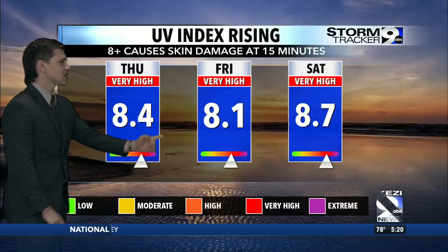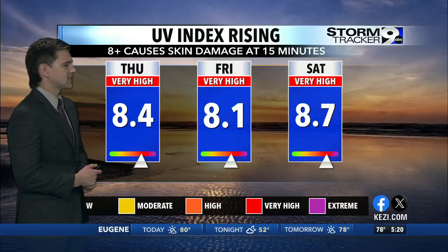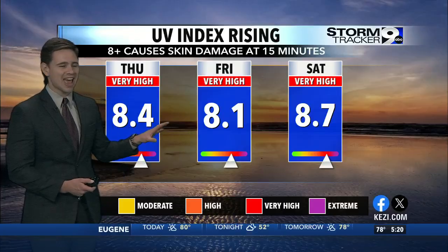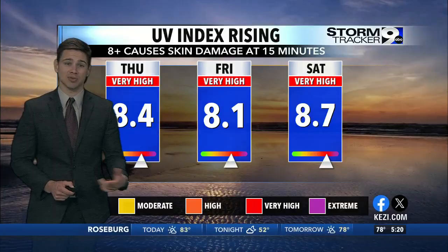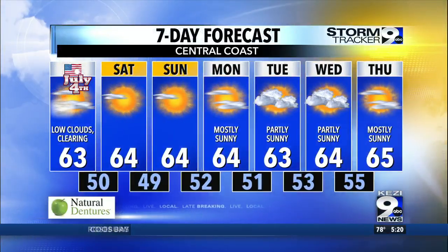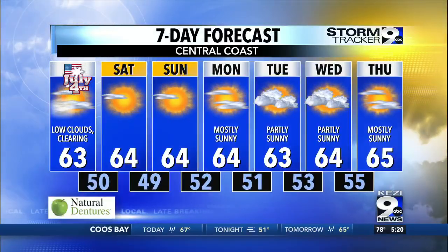Speaking of tomorrow, it's going to be our lowest UV index over the next several days here, so it's going to be a really good day to get outside, nice and warm, but not as completely sunny and overwhelming as we've seen. 7-day forecast will show you on the coast. We're looking at about 64 on average all the way through. We get more cloud coverage coming up on Monday.